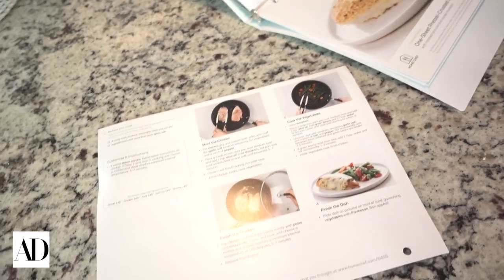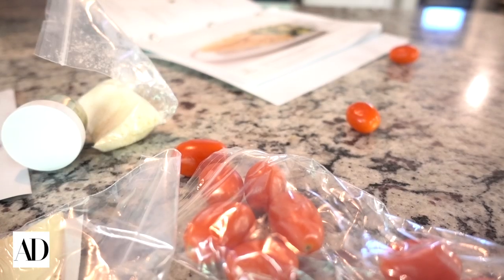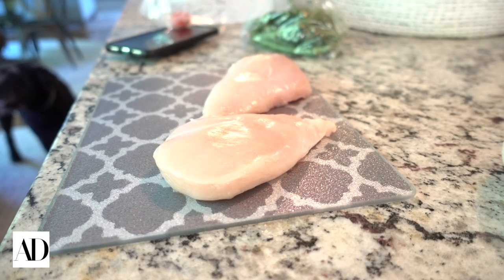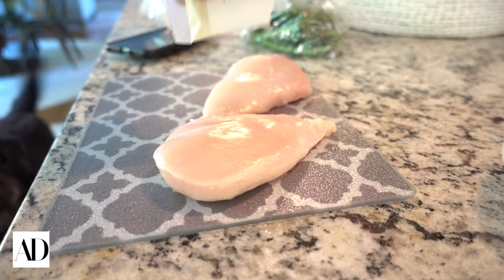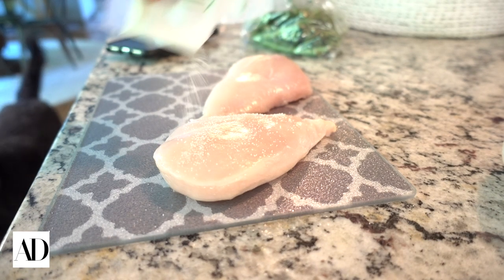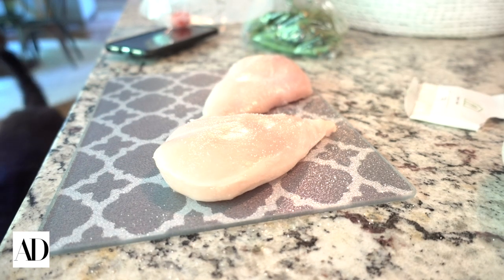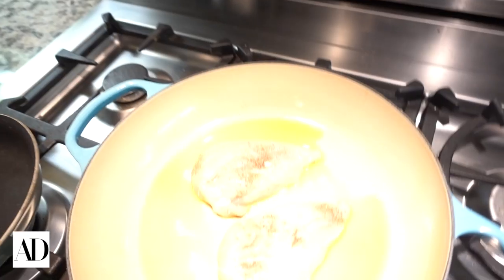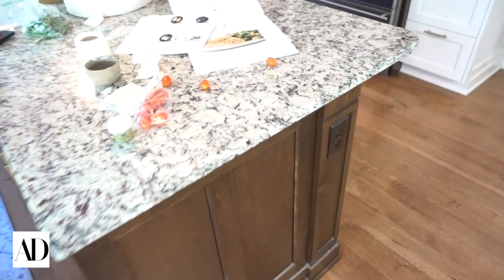Okay. So here are our tomatoes. They still look really, really good. While he gets the chicken ready, I'm going to cut up the tomatoes. So Steven was so helpful and he patted the chicken breast dry. I'm going to season it with the garlic salt and pepper on both sides, like it said. So chicken is in the pan cooking. Now it's time to chop up the vegetables and get them ready.